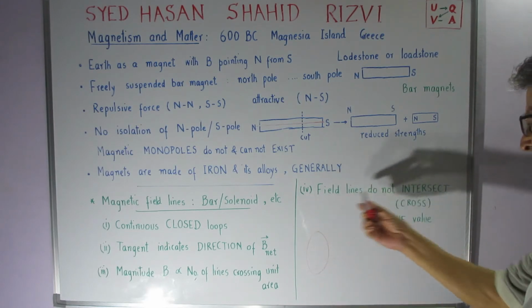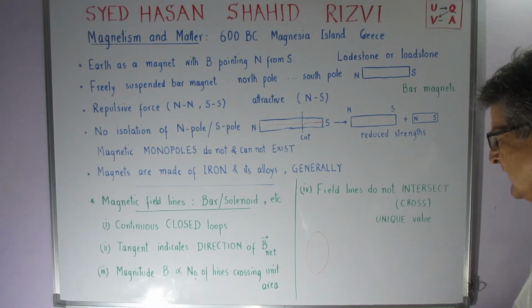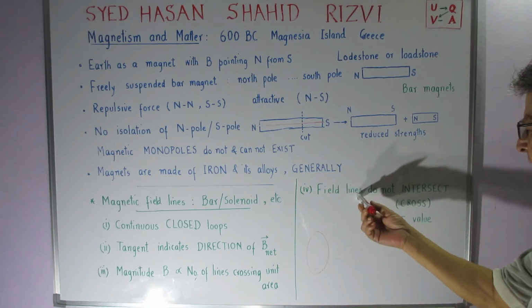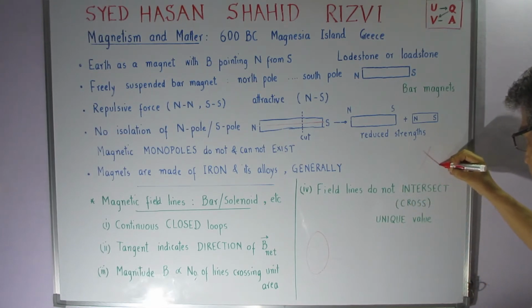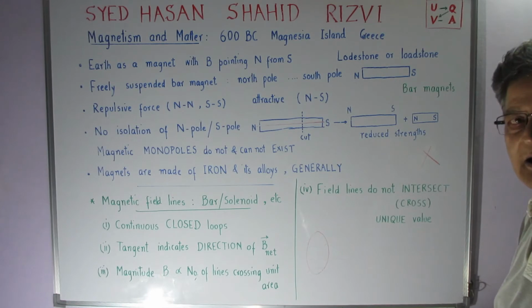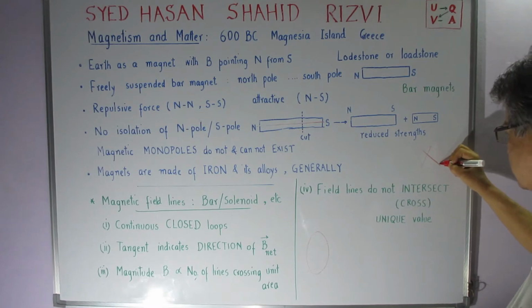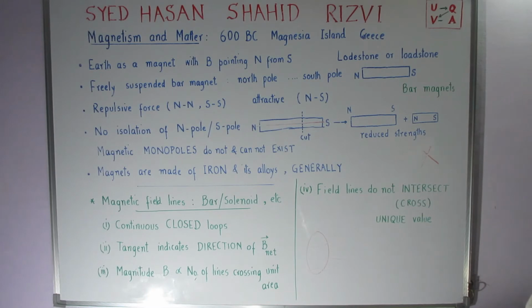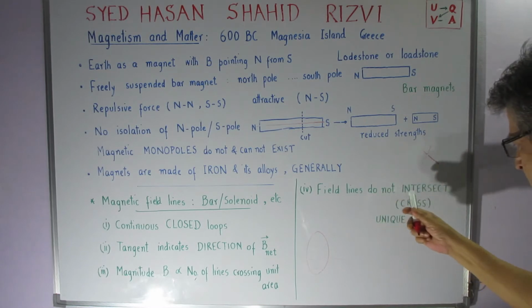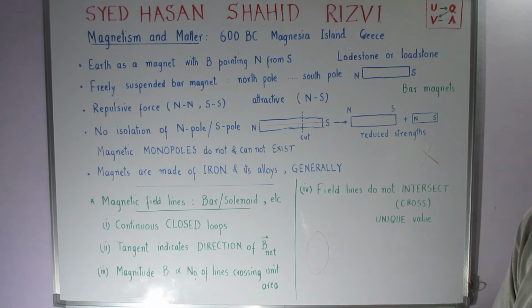Well, the fourth property of the magnetic field lines is also similar to the properties of electric field lines, and that is that field lines do not intersect. This kind of an intersection is illegal, because if one field line goes like this and another field line comes like this, that means at this point there are two values, whereas they do not cross, they do not intersect, because each of them has a unique value.